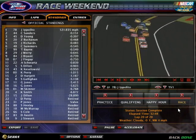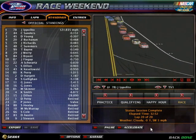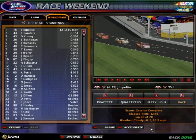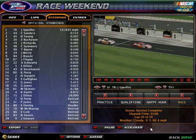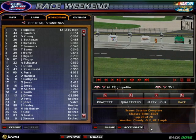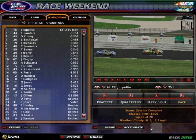And here are your finishing results. It's Jordan Napolito winning the race, followed by CJ Sanders, Dylan Young, Zach Buchanan, and Jack Richards, your top 5. Then Chris Summers in 6th, T.O. Bain 7th. No, that's not Trevor Bain. 8th is John Worry, 9th is Joseph Bryant, and 10th is Jeffrey Finge. Not really sure how to pronounce that, so I'm just going to say Finge.